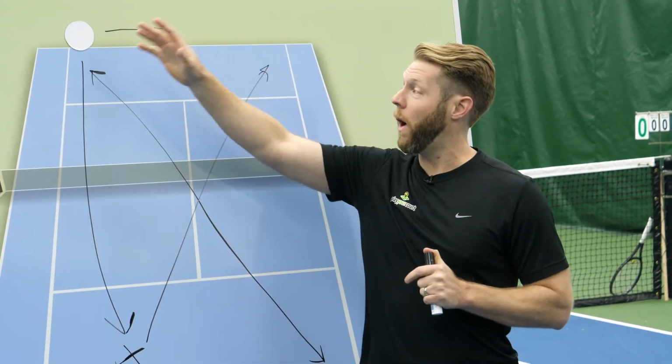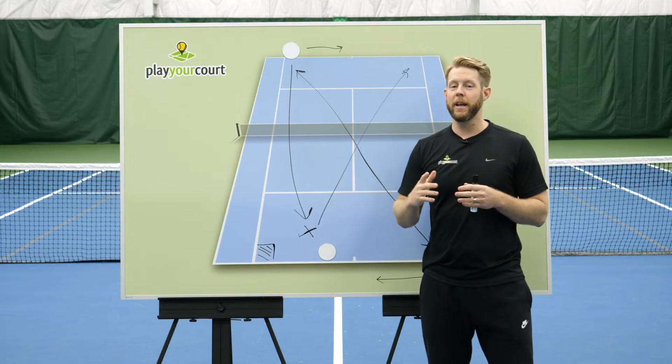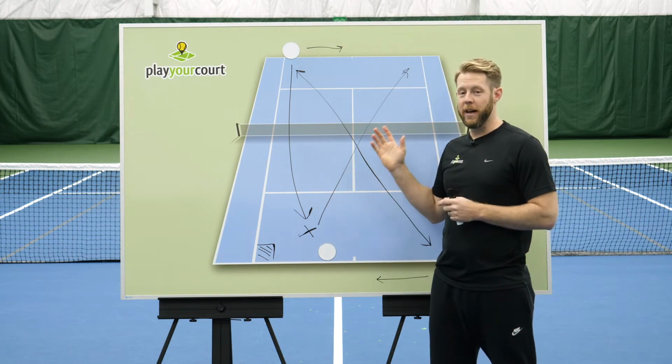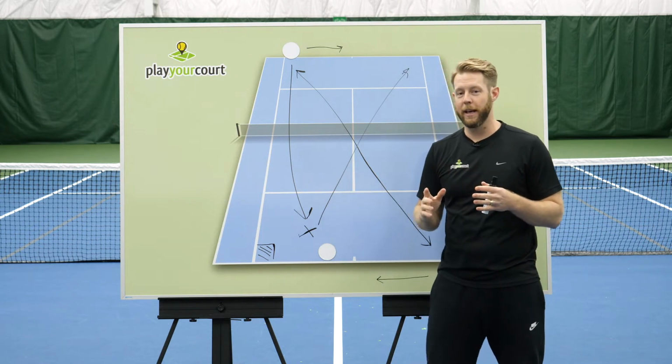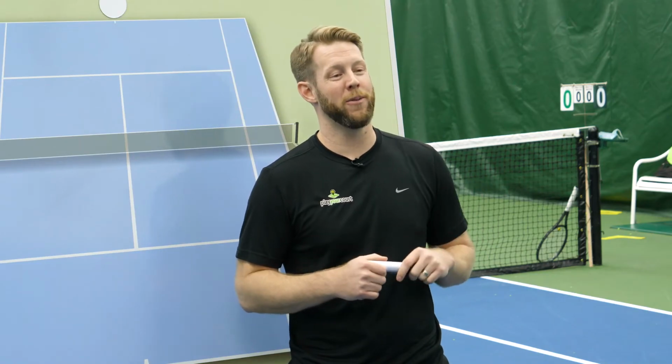When you're pulled out wide, you cannot rip that ball down the line. What you think is turning the point into offense is actually, as we see here, going to put you on instant defense, and this is the mistake most rec players make that ends 90% of all points. So that's it. Pretty simple stuff, right?